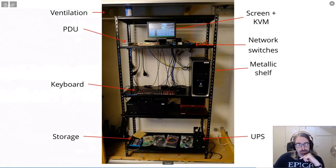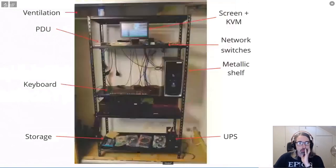I have some storage right now there, but it's going to be at some point, hopefully, full of machines. And I have a UPS and some networking equipment here. And you can see that the cables here have a different color because orange is the public network and blue is the private one. So it's easier to know what is going on.